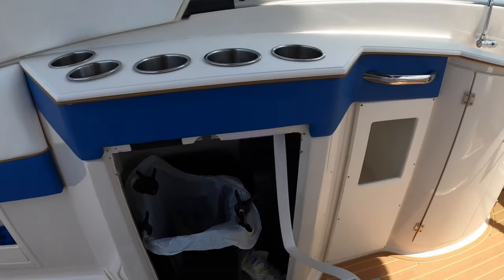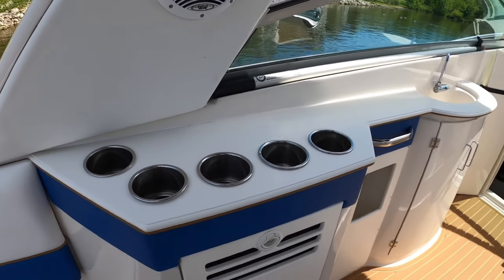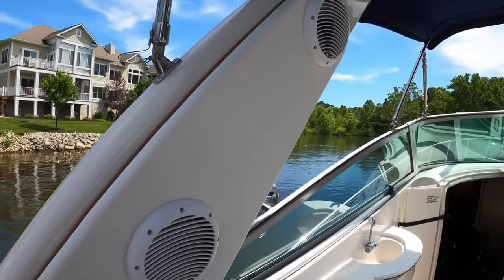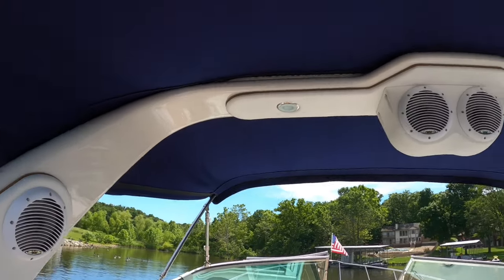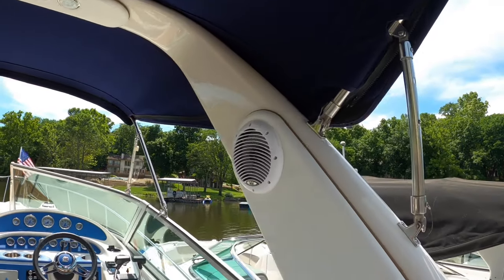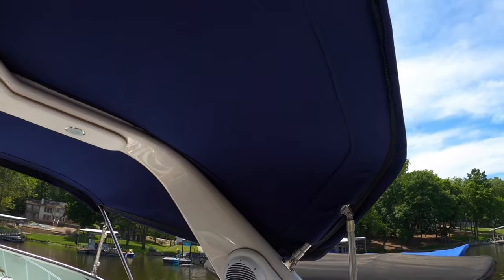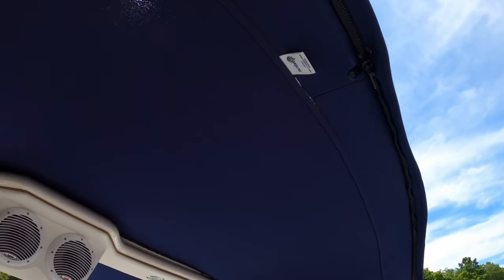You have storage here for trash and other things. As you can see, the five stainless steel cup holders, and you have multiple speakers built in the arch with LED lights, all wrapped in a soft vinyl upholstery. As you can see, the bimini top is basically brand new by Sunbrella.